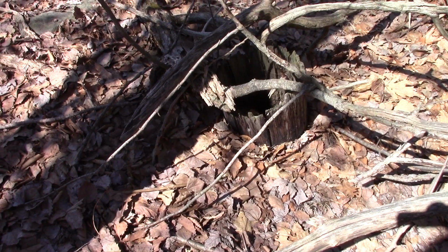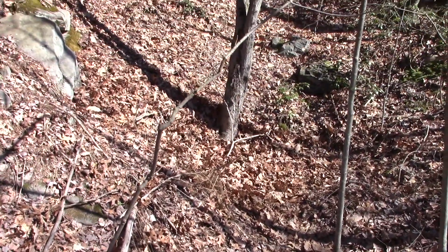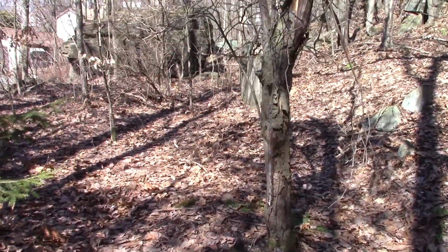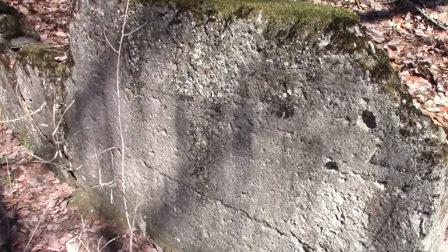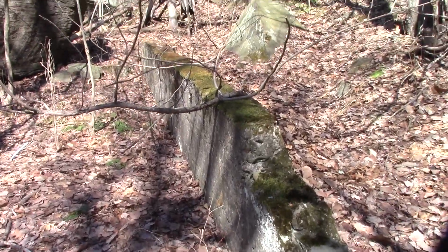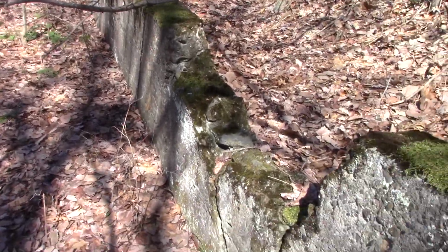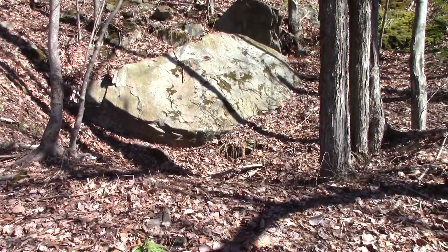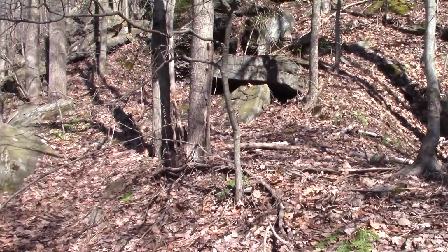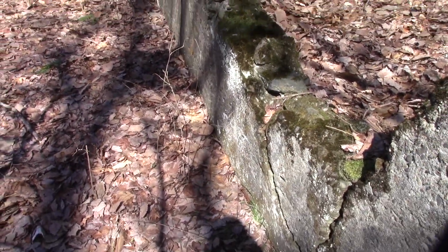We're getting closer to some more ruins up here from the mines. Another hole in the ground here, could have been a mine opening. And we're coming up on some concrete ruins. Old concrete wall with moss on it. Don't know if this was part of the church, if it was up this high, or part of the mining operation there. That even could have been a mine opening with that rock collapsed in front of it. It's hard to say. That was a long time ago, but this foundation is pretty much intact and it's concrete.